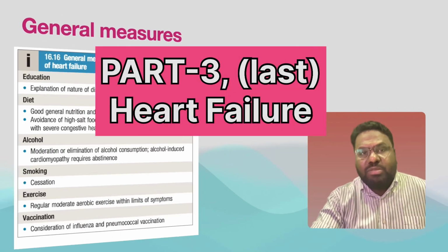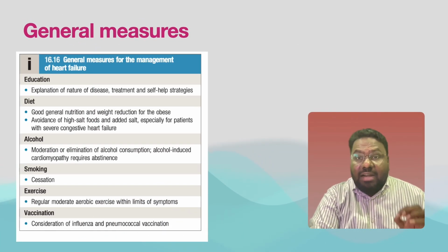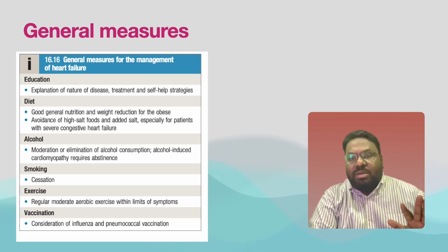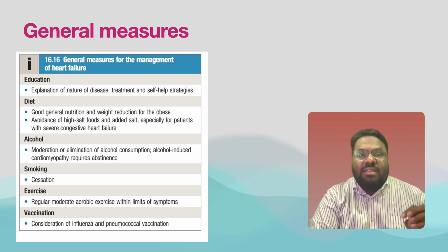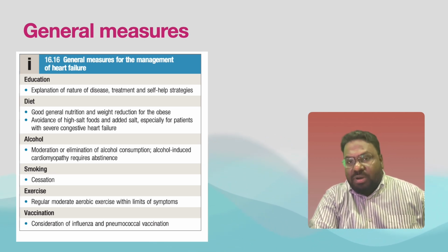Let's talk about the management of heart failure. As I told you, management includes investigation and treatment. Here, in heart failure, we have done almost all physical findings and general physical examination as a part of investigations. No specific investigation apart from 2D echo. We talk about the general measures in the management of heart failure.